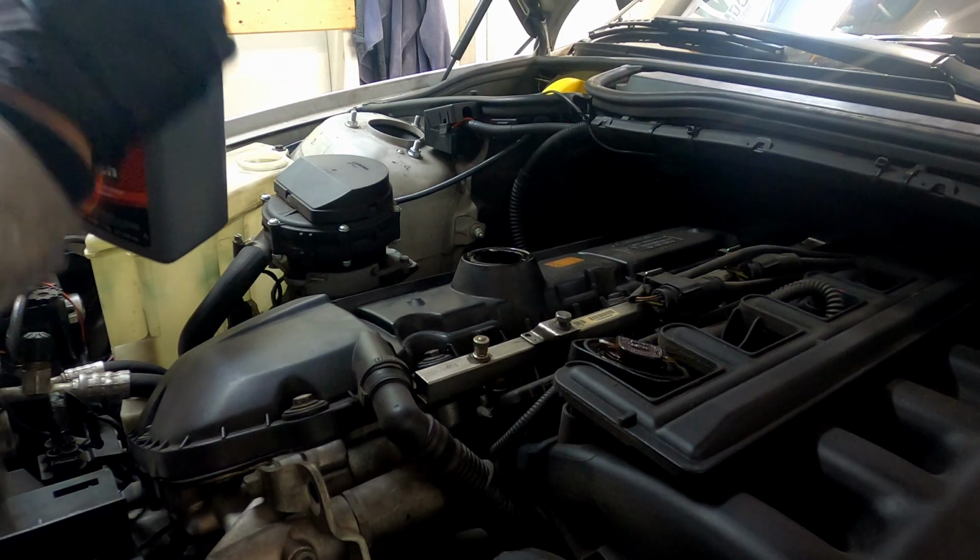We're gonna start adding our engine flush.